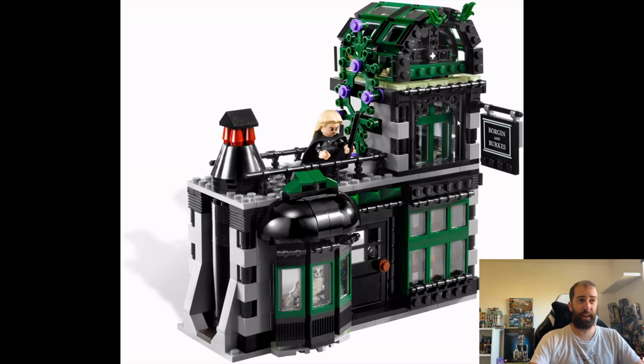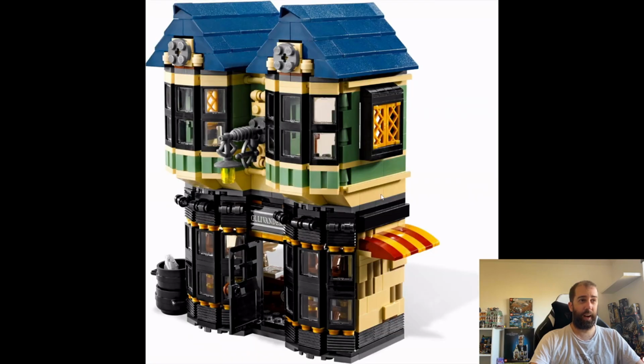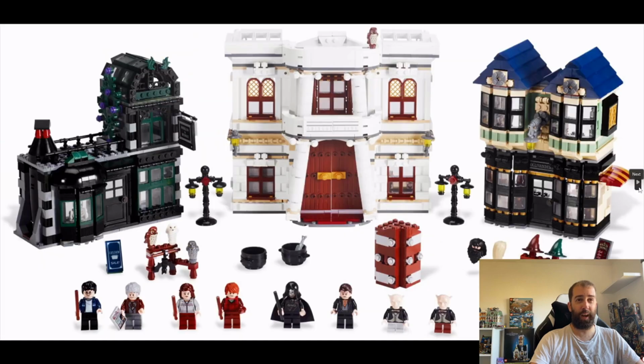Really nicely detailed, great minifigures. I love this Ollivanders. I think it's a really nice set. I think it's absolutely brilliant. And still to date, it's the only set that has Gringotts, although that's all about to change later this year, so that's something to look forward to. But as a set on its own, very memorable.